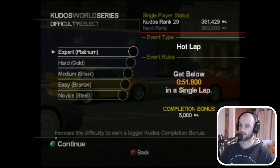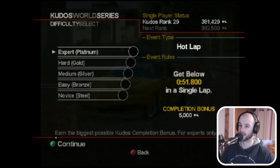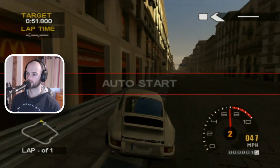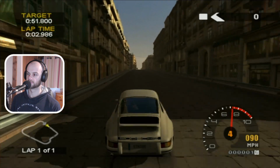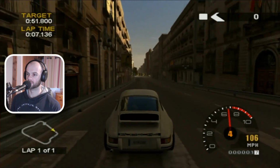And this is a very, very difficult hot lap. You have to get this absolutely spot on to get a 51.8 or under. So it's probably going to take me a few attempts, but here we go. Oh man, this event is so difficult in this car. I'm only just going to do this if I do.